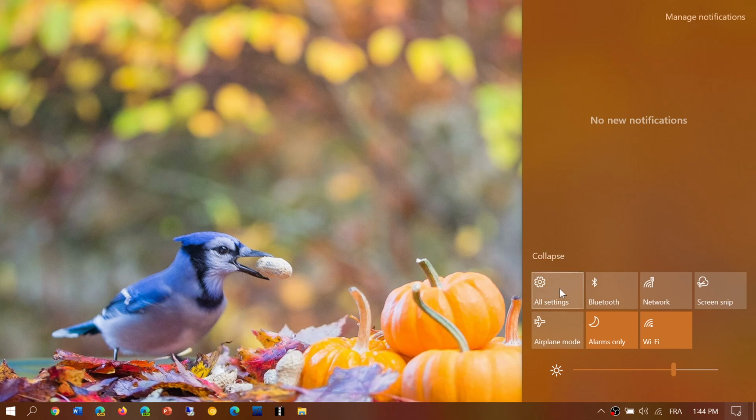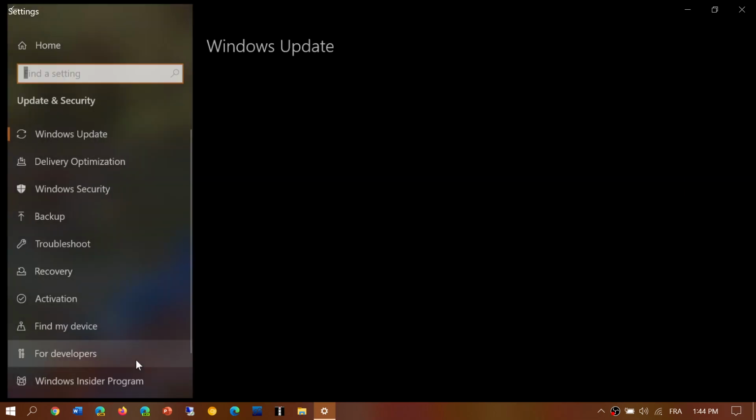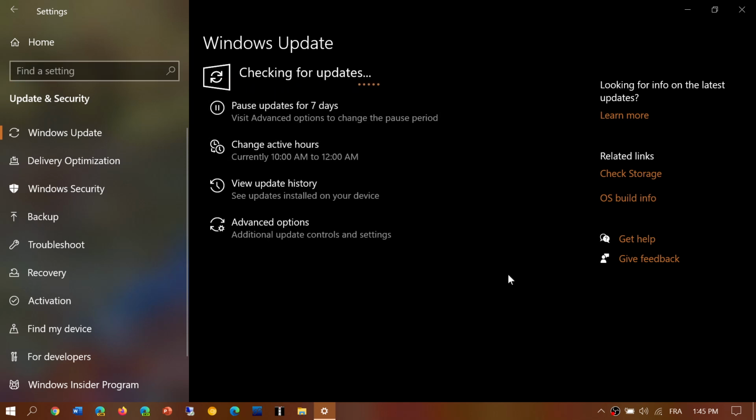But when you go to settings and you go to update and security, and of course you ask your PC to check for updates, there's a new kernel update that we're going to talk about. You also have something else coming along, and you will have those more than once a day, sometimes several times a day. And they are the antivirus or Windows security updates.